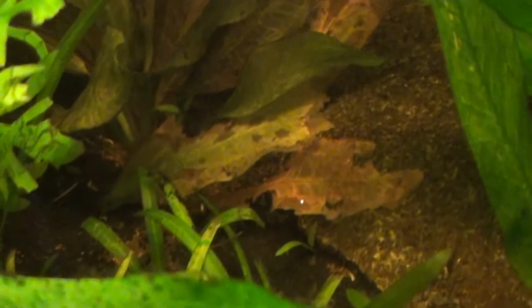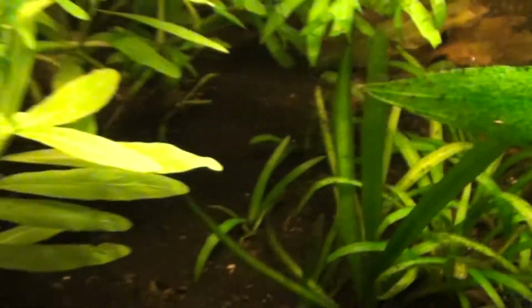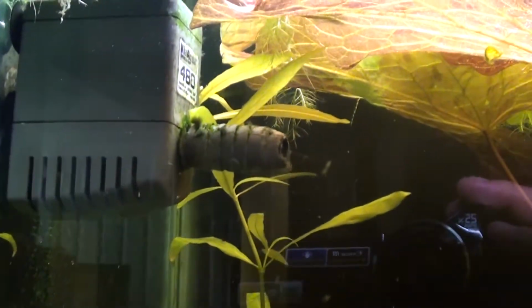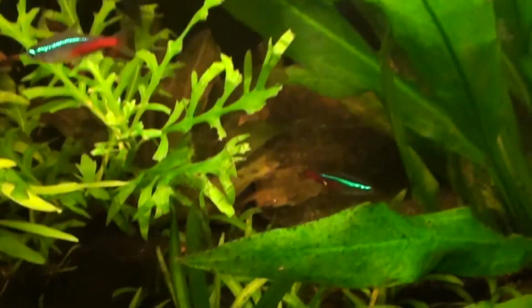The flame sword, it's back here. It's probably going, what the heck's going on in here, but it's back in there. Narrow needle leaf. You remember I trimmed that stuff down. Now it's all the way up here past the power head. Growing like a jungle, and wisteria is getting out of control as well, blending in with everything. So I gotta start trimming all this stuff up.